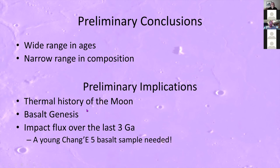Now, looking at the thermal history, we find that the basalts were erupted within the overall 1.1 to 4 billion year range of lunar volcanism. Our duration of 2.2 billion years for this area is shorter than the roughly 2.9 billion year duration of lunar volcanism. Regarding basalt genesis, it's possible that basalts were erupted from the same mantle source region. And if so, there was very little change in the composition over a long period of time. Or if the erupted basalts are from different mantle source regions, then the regions were of similar composition.